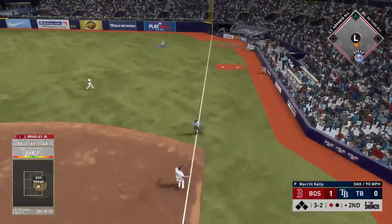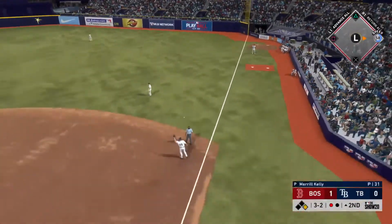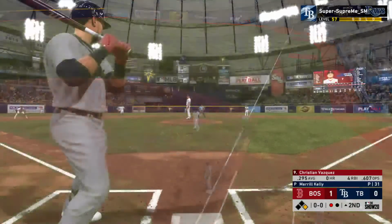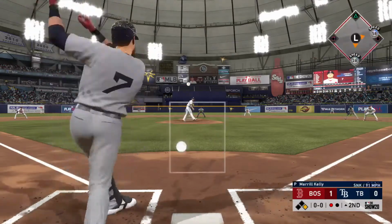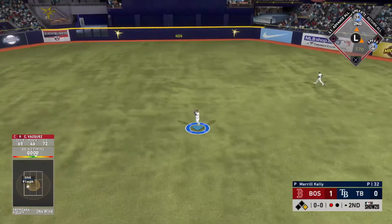And right into the shift. Oh, he whiffs on it at first. It's right by him into right. So now to the plate, Christian Vazquez, as he'll pick on the first pitch and line one back up the middle, and that's a base hit.